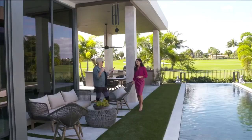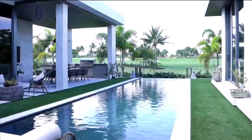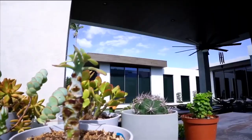Yeah, and in this case, I believe the outdoor and the indoor are all so integrated together that you just feel like you're outdoors when you're indoors. When you're outdoors, you feel like you're indoors, because it's so plush and inviting. Yes, they work perfectly. There's a synergy between the two spaces that works so beautifully throughout the home.